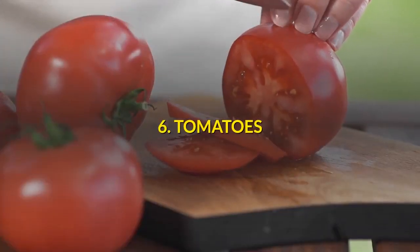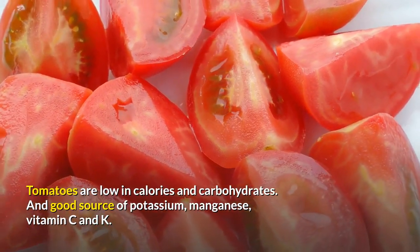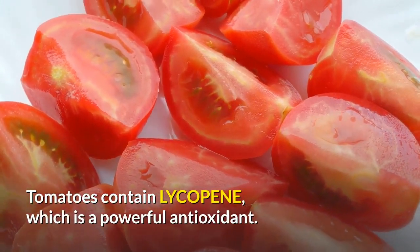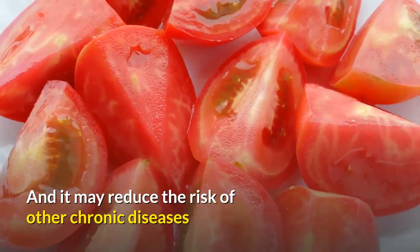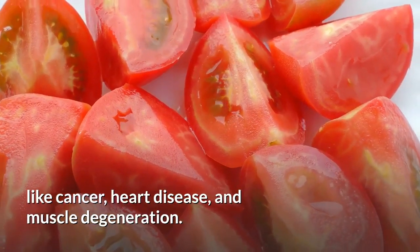Number 6. Tomatoes. Tomatoes are low in calories and carbohydrates and a good source of potassium, manganese, vitamin C and K. Tomatoes contain lycopene, which is a powerful antioxidant, and it may reduce the risk of other chronic diseases like cancer, heart disease and muscle degeneration.